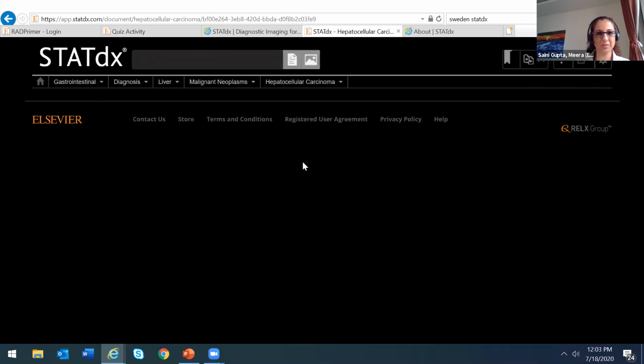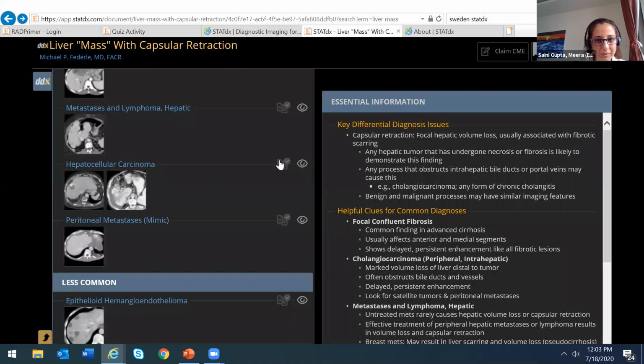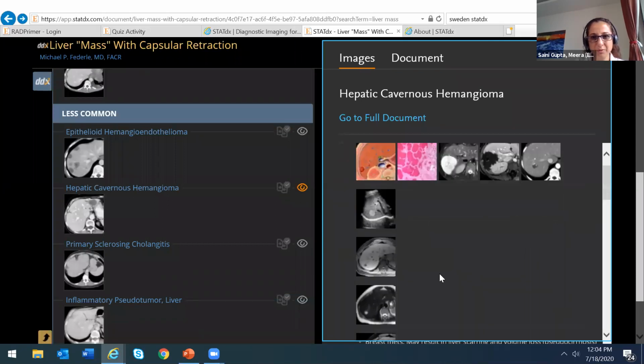Oops, it took me straight there. I don't want to do that right now. Okay, I'm going to choose this. I think that it might be a hemangioma. Again, I can preview it quickly and I add it to my compare list.